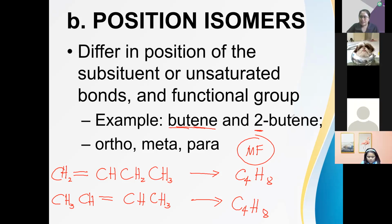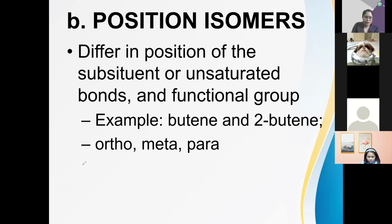Like ortho, meta, and para. Who still remembers the positions of ortho, meta, and para? Do you still remember? Or is it gone, erased? Anyone? Ortho? 2, 3, 4, ma'am. 2, 3, 4. Okay. Let's have an example so you can see the first example, position in bonding. So let's look at the difference in functional groups when it comes to the branching. So example, this one.